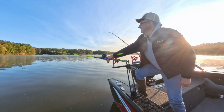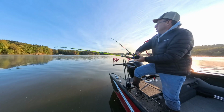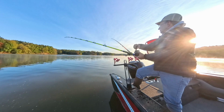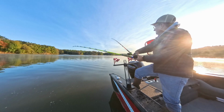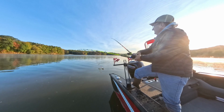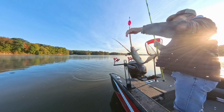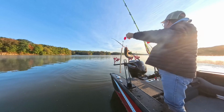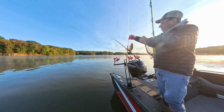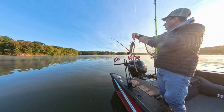I think I've been getting dink tapped like crazy down through here. I think he's hooked up. I think it's all been small fish. I don't know whether this one, he might have come off. Nope. Yep. That'd actually be a good one. I might actually keep him. When I'm fishing tomorrow, I might use him for bait.